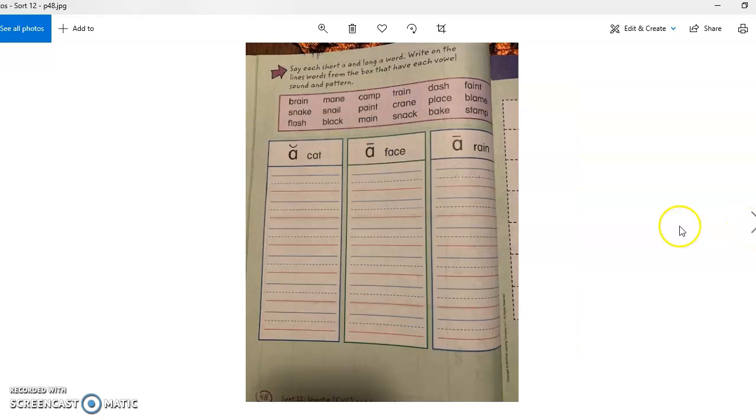So if it does not say those sounds, then it belongs in the oddball category. And moving to the last page here, you've got the list here in the purple box that you're going to be sorting into the short A category, the long A made by the vowel consonant silent E pattern, A, like in face, and here you're locating the vowel team AI, which makes a long A sound, and you're practicing spelling those words on the lines.